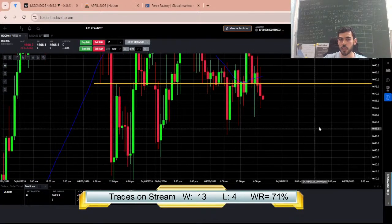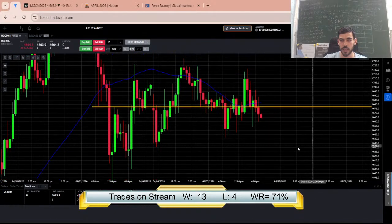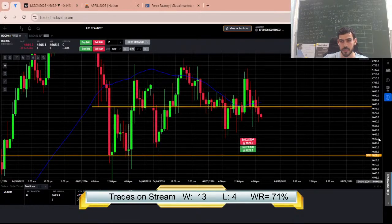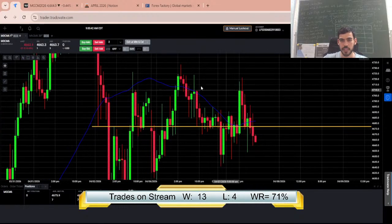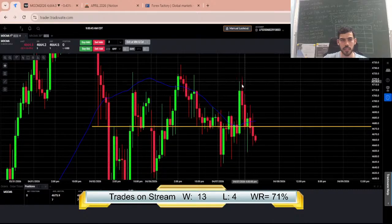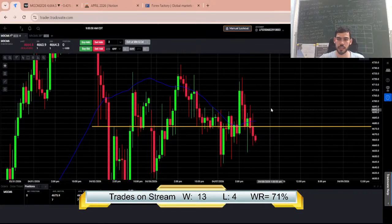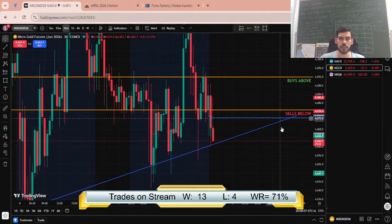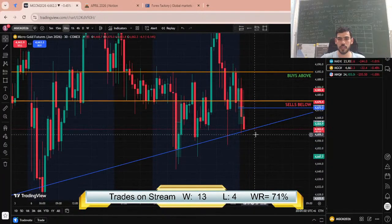A top wick, and probably we are looking for sells. I believe with volume coming from NY, this thing can break. It can just move down and bleed all the way down till here. You can see it from the bearish pressure. We have a lot of bearish pressure right there. Price tried to resist, but it couldn't. And we have a lot of bearish momentum forming. So I would like to see rejection from this trend line.